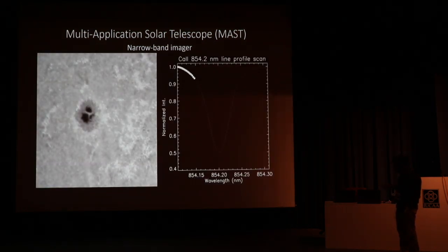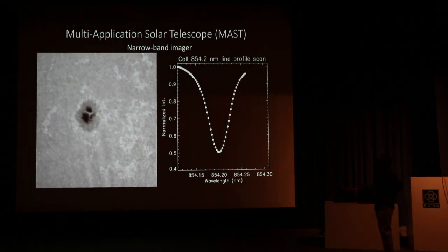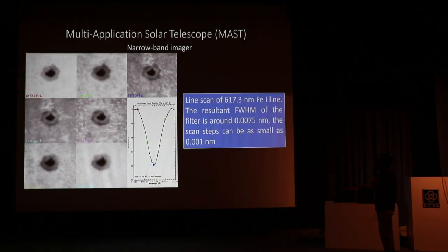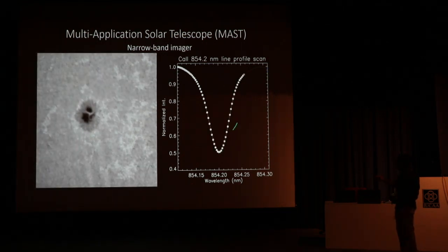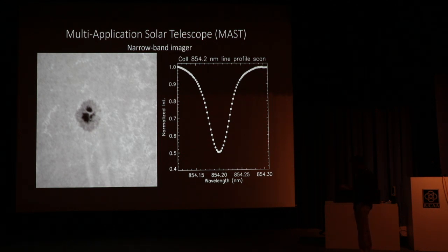So here I show you one of the images which we reconstructed from tuning the calcium filter. This is the wavelength point on which we tune the filter. You can very nicely reproduce the calcium line profile, not the full line profile, but the core, and the profile is good enough to calculate the line of sight velocities.